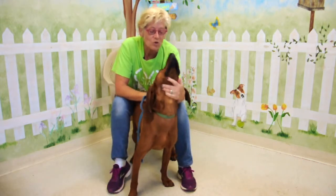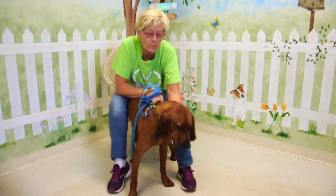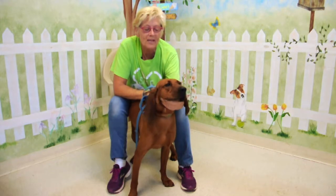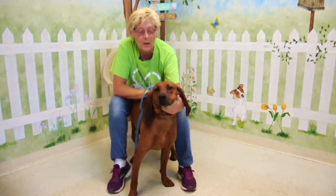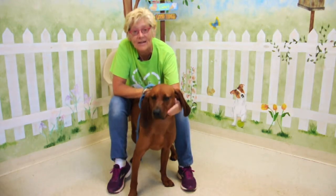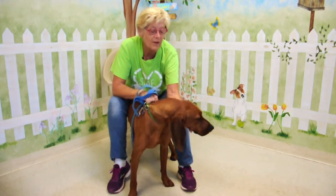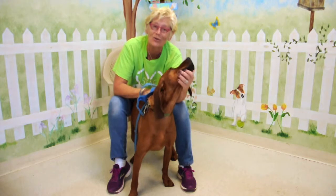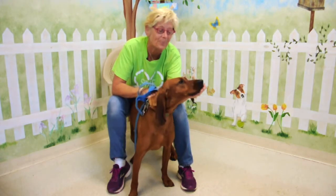So Addy needs more training, but she is probably one of the most dog-friendly dogs that we have. She plays with so many dogs. She goes to the daycare at the Pet Spot and at Red Dog, both very good, and also Camp Bow Wow, that they give us free daycare for our shelter dogs. So I want to give a plug for all of them and thank them.